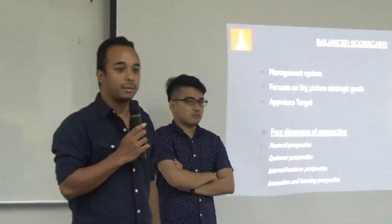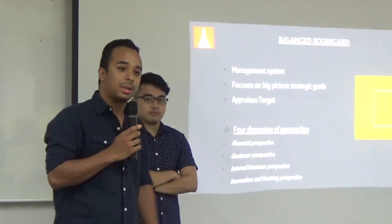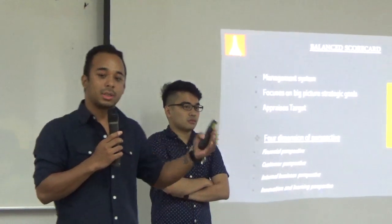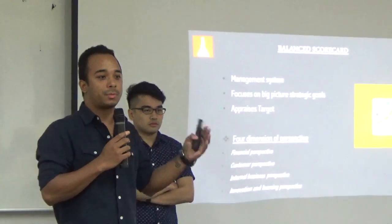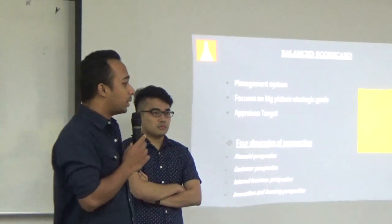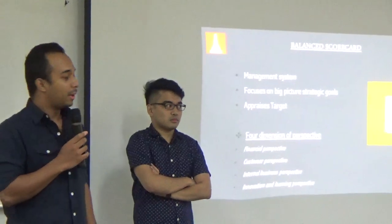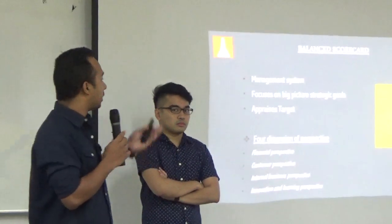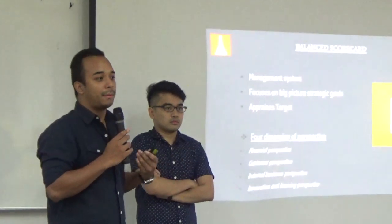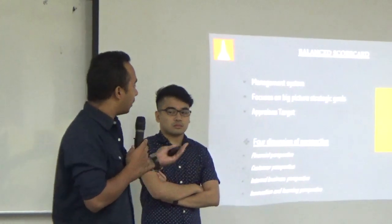Balanced scorecard is a strategic performance management tool which gives a focus on various sectors and factors while it appraises those factors in order to have a long-term impact for the organization as a whole. So it's kind of a big picture strategy goal. And the main focus of this balanced scorecard is to appraise their target so that they can have a fruitful and favorable outcome later on.